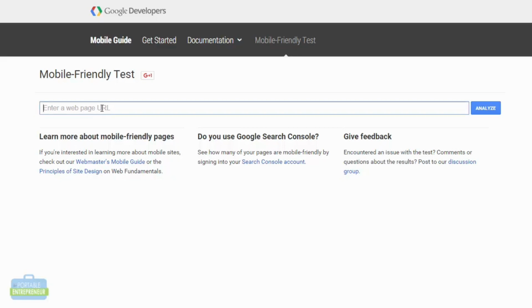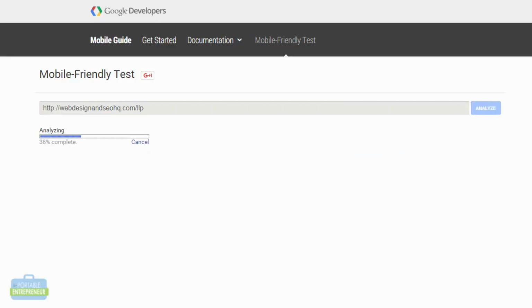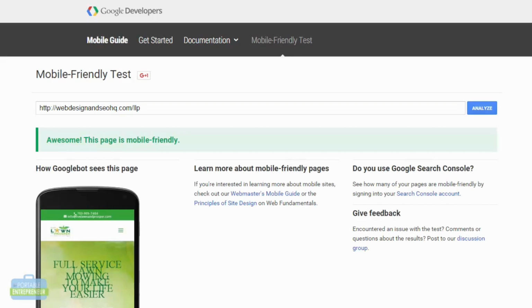Then I would throw in my demo URL here, and it will analyze that as well. This is one of those things that's good to test before you actually launch. That way, if your website needs to be tweaked at all, you can do that before all your clients' customers are looking at the new redesign.